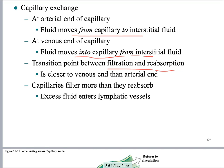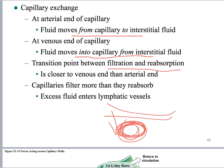Now the capillaries actually filter more fluid than they reabsorb, and if that continued to happen without any way to relieve that, then fluid would build up in the interstitial area. But we have the lymphatic system which will collect that fluid and return it to the circulatory system.